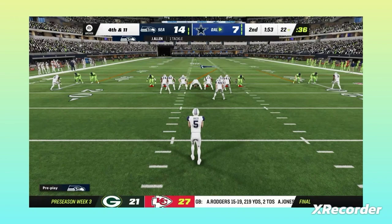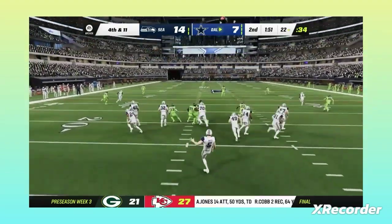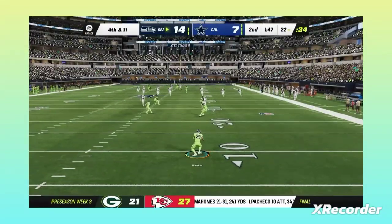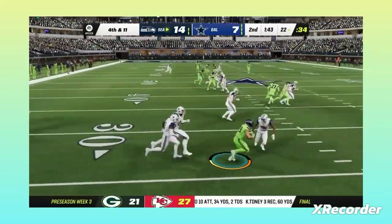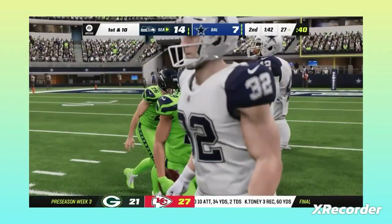On 4th down, here's Brian Anger now to kick this one away. He steps into this one, and this is a rocket. This is taken at the 10. A good return there, 17 yards.